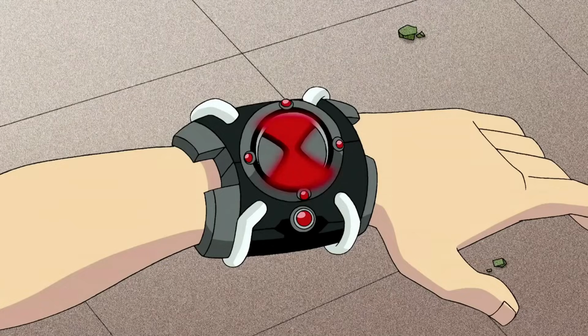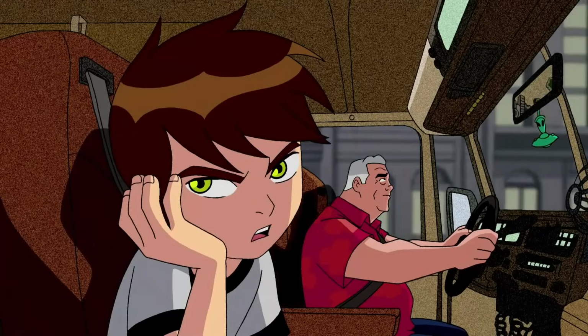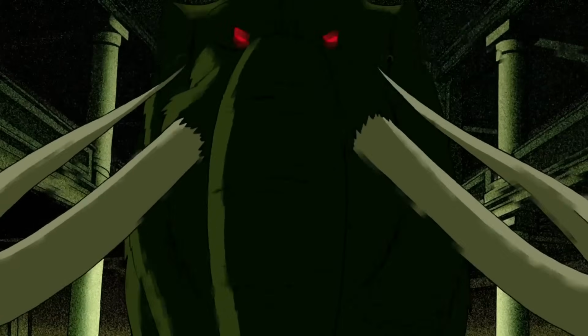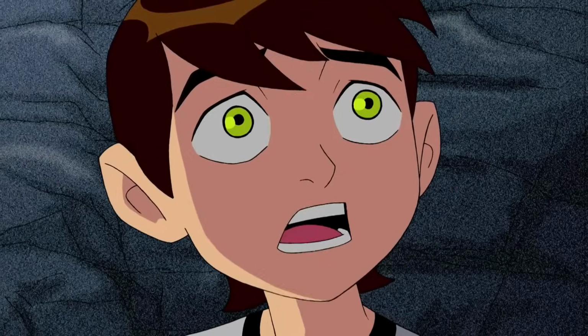Ben, unable to use the Omnitrix, confronts Anemo, who threatens to turn DC into Washington, B.C. After a chaotic showdown, Ben learns from Max that heroism is his own reward. Following Anemo's trail to the Natural History Museum, they face his revived mammoth and T-Rex. Despite Ben's efforts as Four Arms, Anemo escapes with Gwen, leaving Ben feeling defeated.